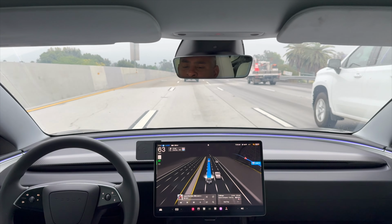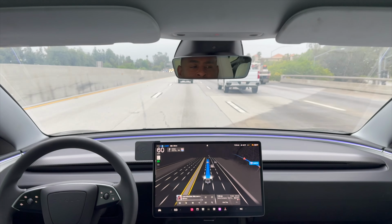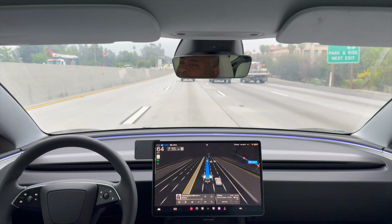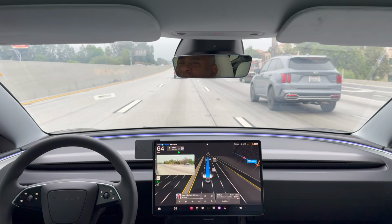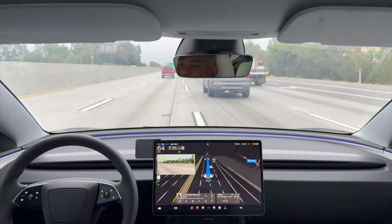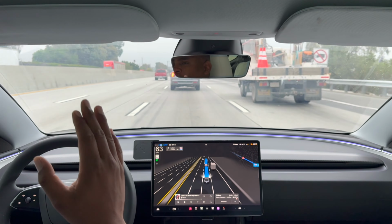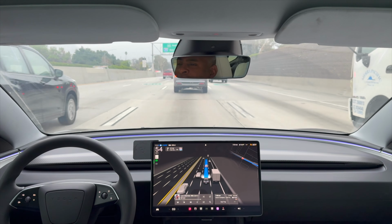Okay, it looks like it's a little indecisive. And there's a lot of trucks in that lane too. All right, get over now. There it is. All right, so it did wait till the absolute last moment when I would get over. But it let those cars pass. It's getting over. It has to get over one more time. And we're under 1 mile.